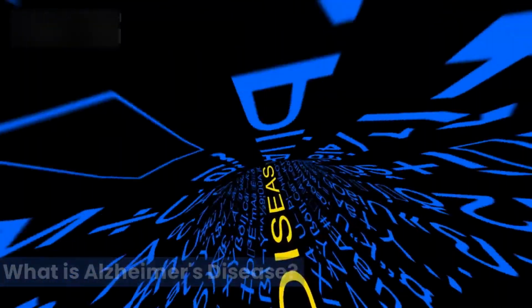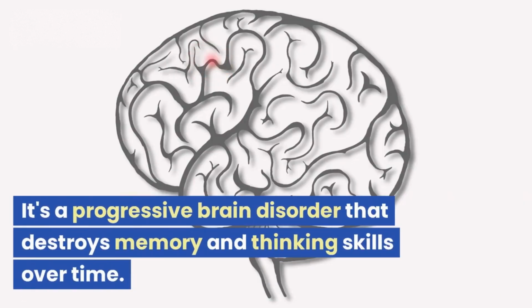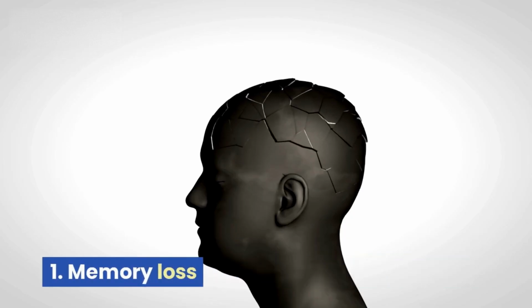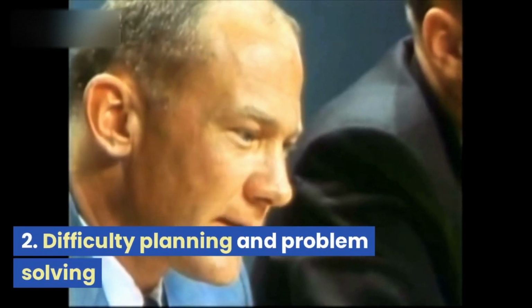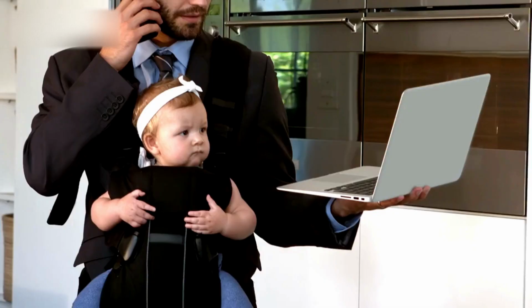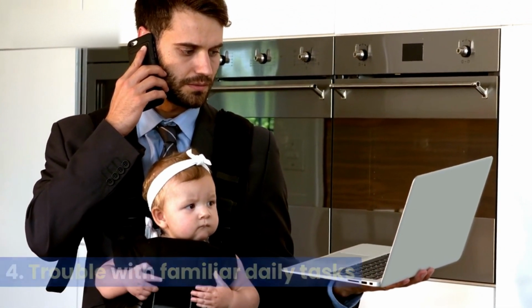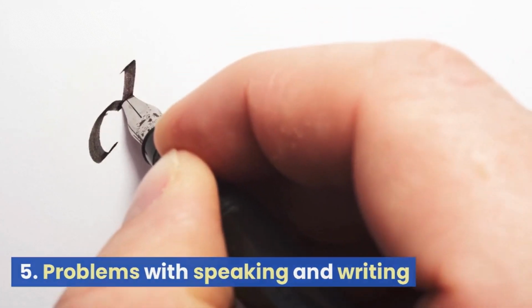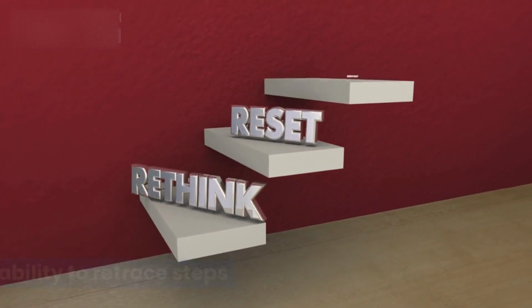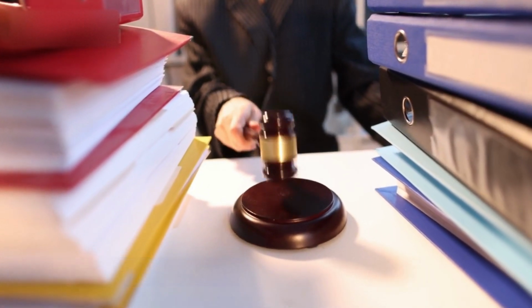What is Alzheimer's disease? First, let's quickly cover the basics of Alzheimer's disease. It's a progressive brain disorder that destroys memory and thinking skills over time. Symptoms usually start small but get worse and include: 1. Memory loss. 2. Difficulty planning and problem solving. 3. Confusion about time and place. 4. Trouble with familiar daily tasks. 5. Problems with speaking and writing. 6. Misplacing items and losing the ability to retrace steps. 7. Decreased judgment. 8. Withdrawal from work and social activities.